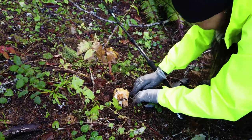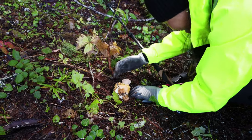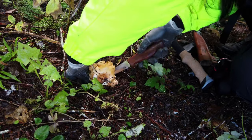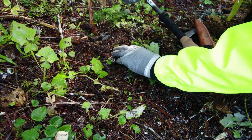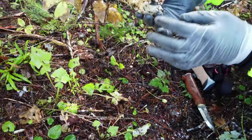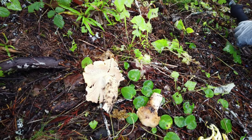Oh, this one squeezed out, then broke itself. Look at that one. I can't believe it. Oh, come on. So nice. Wow. Okay. Cool. Yeah, you put the soil back so that they don't break the mycelium. So mycelium, well, that's the root for those types of mushroom.